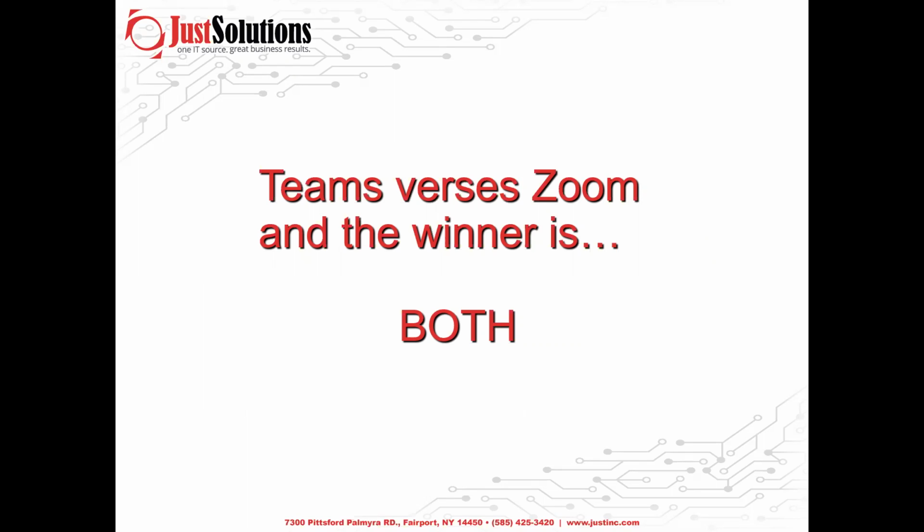And I'm just going to kind of talk about some of the features that they've added to Teams. But Teams definitely is a lot more of a collaboration tool, a lot more of a business tool. Zoom really is more of a meeting and conference tool, in terms of its simplicity. So we'll talk about it, and there's always going to be overlap, but overall, I think that it's nice to have actually both. So I'm not picking a winner.